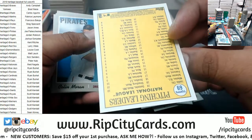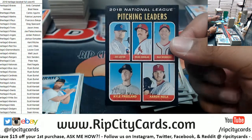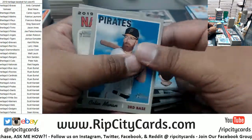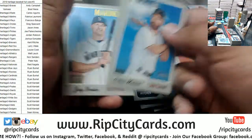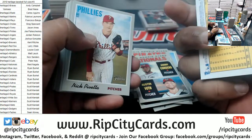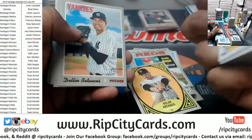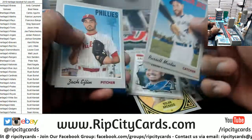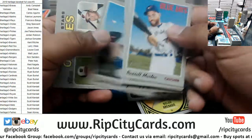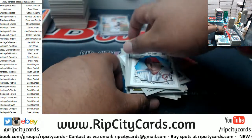Now that one is the black variation, but there's multiple teams on that, so I will have to random it. My meter's going off again. Oh no. Stay tuned, Derek. Stay tuned. Don't pull the trigger just yet.